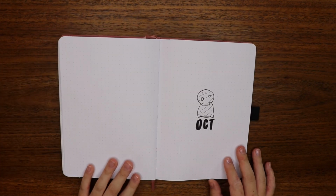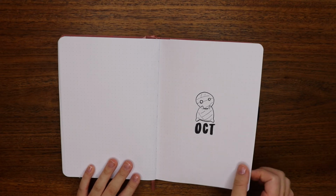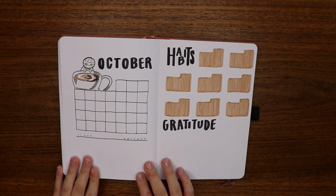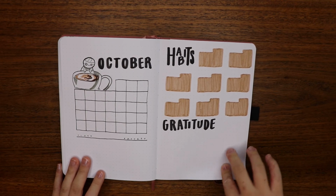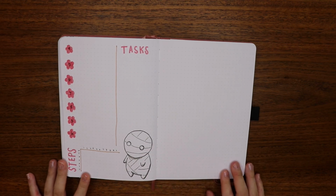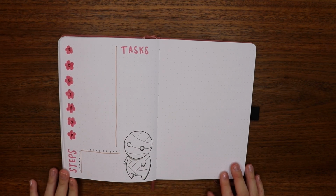Now for the flip through, here is the title page where I just drew a little picture of the mummy. And then here I have my October monthly spread, as well as space to do tracking for YouTube, habits, as well as gratitude. A lot packed in there, but I think it'll do the trick just fine. And then finally, here's that first weekly spread. I end up doing this same spread for every week, and that's why I didn't show you all of them, but it's a really simple spread, but I think very functional. I've used this for my work from home life, and I think it would work pretty well for students as well. Just kind of depends on how busy your schedule is.